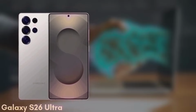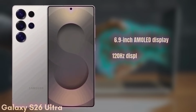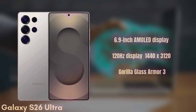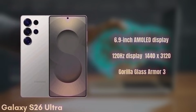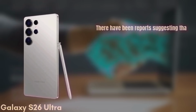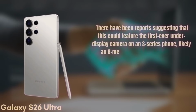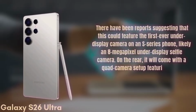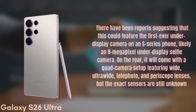Finally, we have the premium model, the Samsung Galaxy S26 Ultra. This one features a 6.9-inch Dynamic AMOLED display, again with improvements to brightness and color accuracy, 120Hz refresh rate, and HDR10+, with a resolution of 1440x3120, and it will be protected by Gorilla Glass Armor 3. There have been reports suggesting that this could feature the first ever under-display camera on an S-series phone, likely an 8-megapixel under-display selfie camera. On the rear, it will come with a quad camera setup featuring wide, ultra-wide, telephoto, and periscope lenses, but the exact sensors are still unknown.